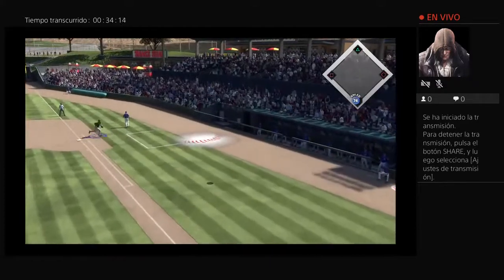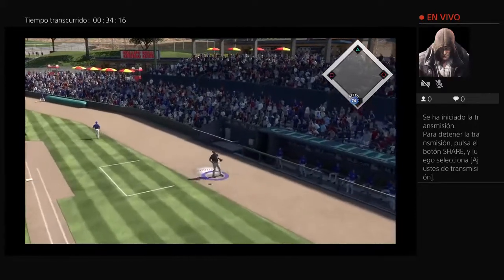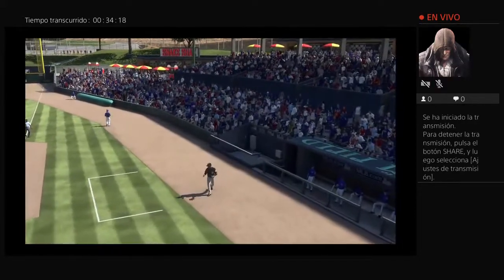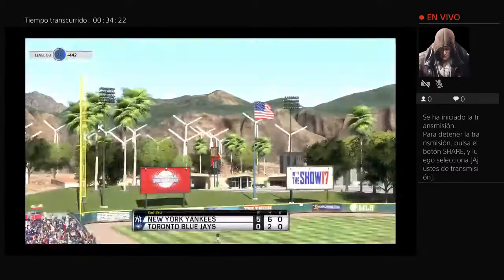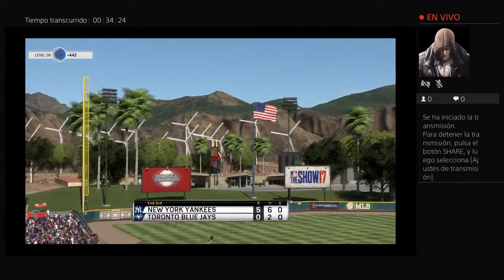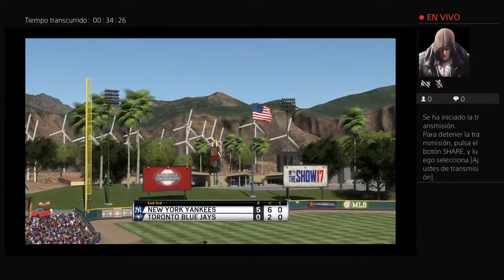And here's a ball hit in the air. Carter is there to make the catch, and the side is retired. Blue Jays go down in order. Need to get it going soon. It's 5-0.